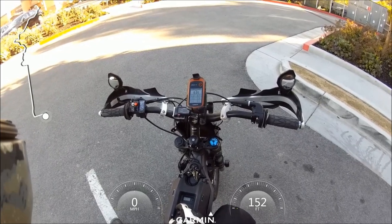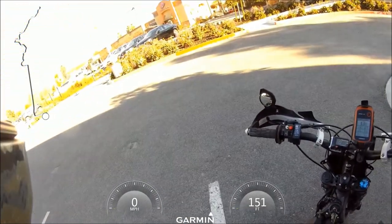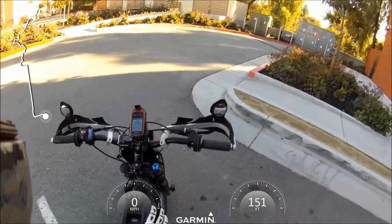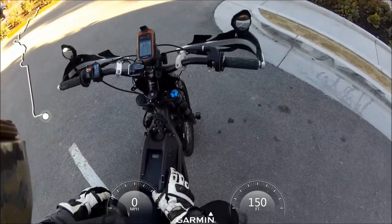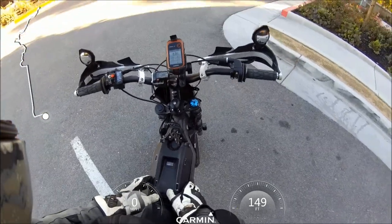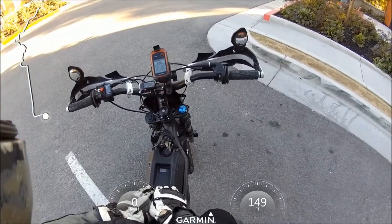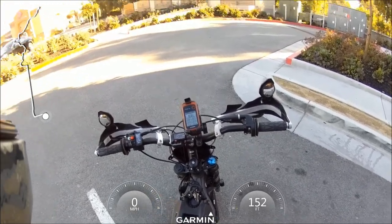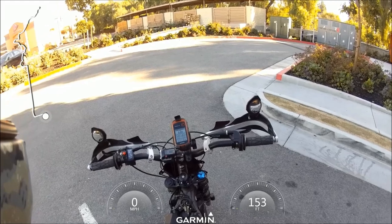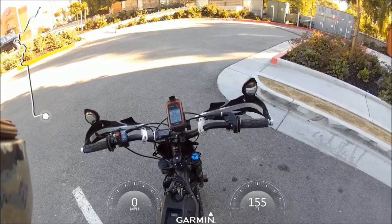What else? Yeah, so that's the biggest thing, the regen. I'm surprised we ate up a lot of power going down. I don't know, I'll have to watch the video, but we were going pretty fast. I was getting on it sometimes. I felt that we were going pretty fast. Like, I was pushing it for you guys.